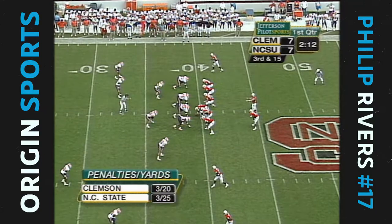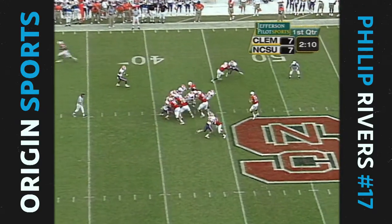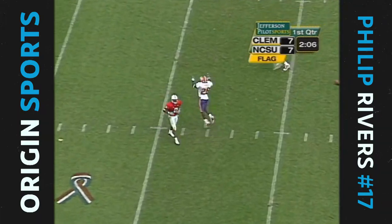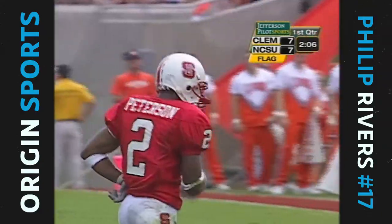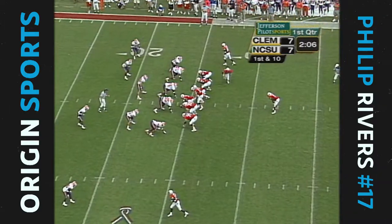Well, he's had to face third down three times in this drive. This is third and 15. Rivers has time. Pass intended for Peterson. Francis called for interference. This time the Wolfpack will get a first down by penalty. First and 10 for the Wolfpack.